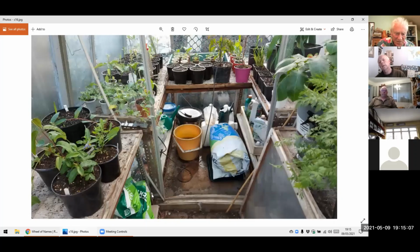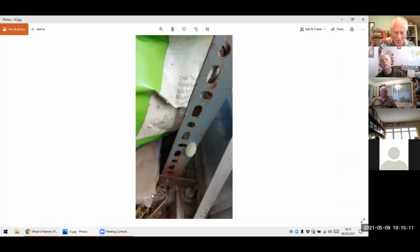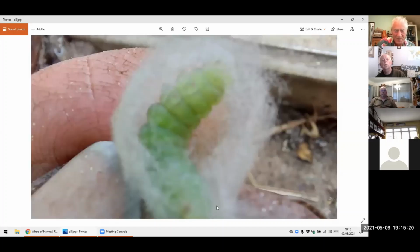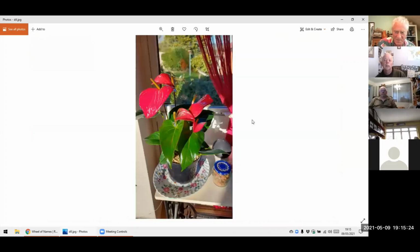Go back on that one there. You can see that little chap where my arrow is. I spotted him, thought let's have a closer inspection. So I opened him up. Look at that little grub. He was having his fiesta. He didn't last long.